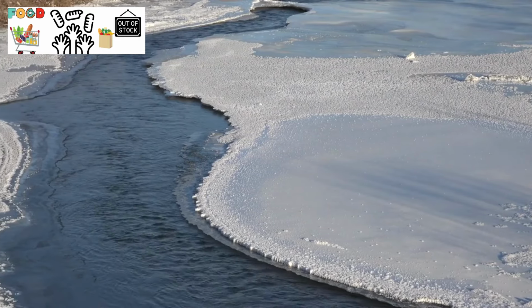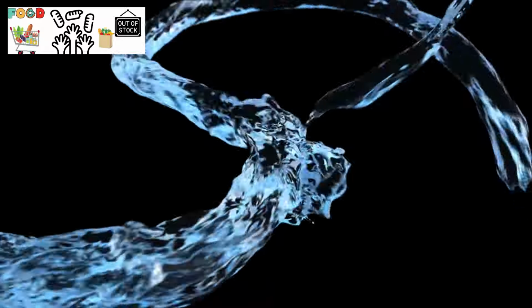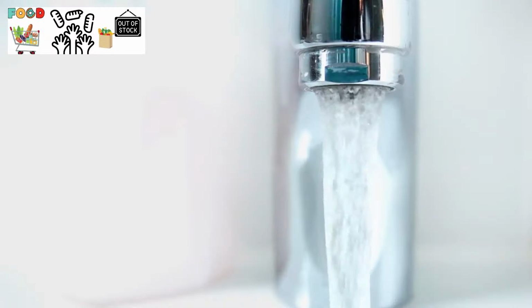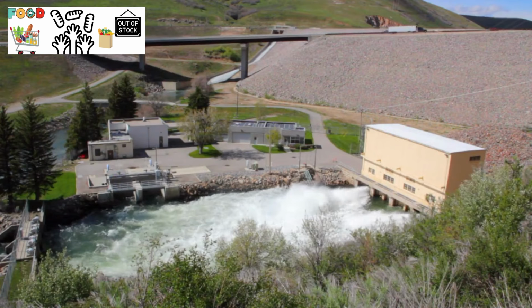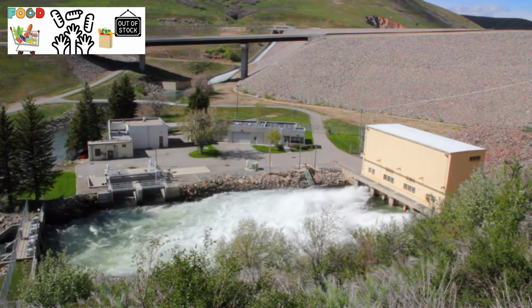Step 2. Preventing water from freezing. One of the biggest challenges during a winter emergency is keeping your water supply from freezing. Whether it's your home's plumbing or your emergency water stash, access to water is essential. Without it, even basic tasks like cooking, cleaning, and staying hydrated become difficult, and nobody wants to deal with burst pipes in the dead of winter.